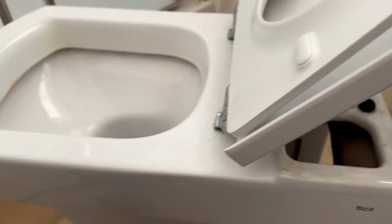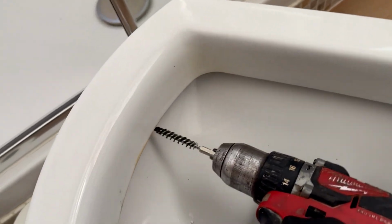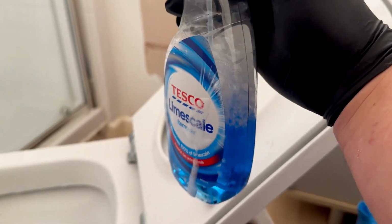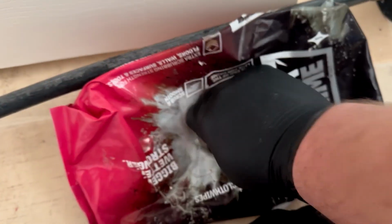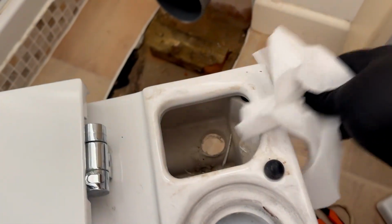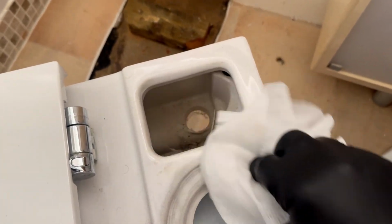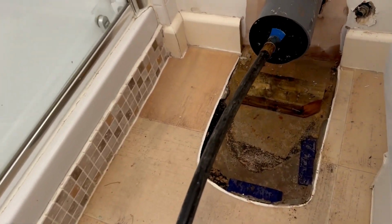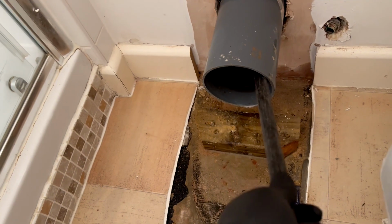Okay, so that's all clean. I've got to just wipe it off. Now we're going to do here. Right, well, we've got some of that round there. You can see how much is coming out. And we sprayed a bit down there as well. But let's get one of these and give all this a clean up as well. Right, let's get that in there. Get that clean out.